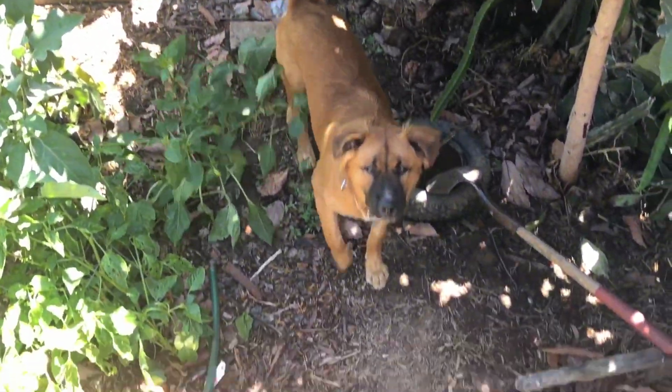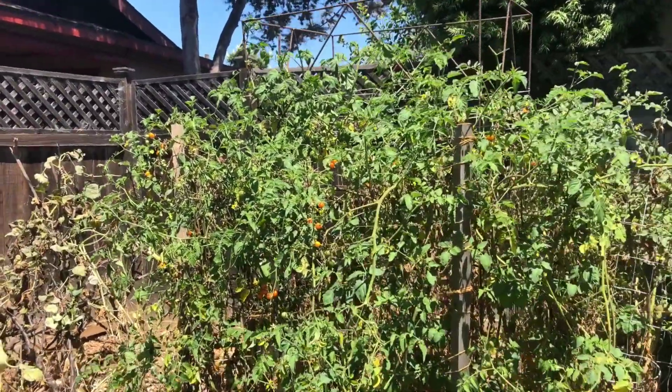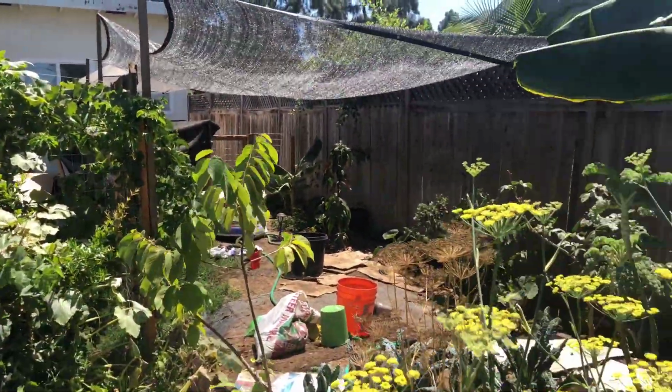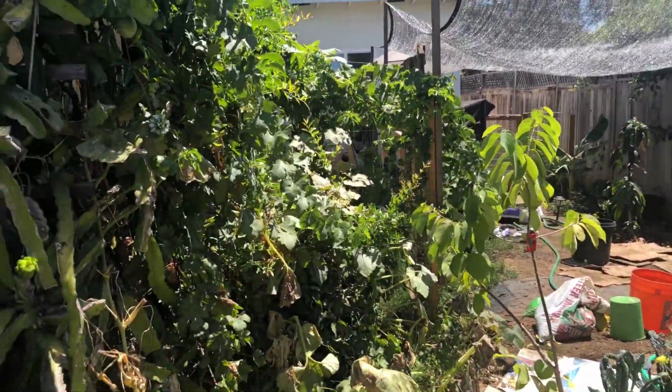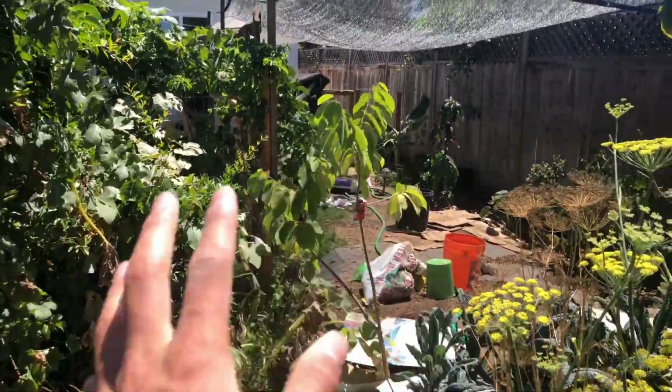Leo, not really sure how he got in here. Leo, hi. Anyways, I got a lot of harvesting to do. Leo did figure out a way to get in, which is pretty easy to fix. So I'm just gonna collect everything, and I'll show you the finished product, and then we'll do a little bit of work, and I'll show you the planting of this tree.